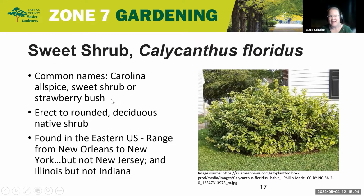What is the Calycanthus floridus, the sweet shrub, the Carolina allspice, the plant of 1,000 names, is what I've decided to call it as I was doing my research today. It is a native shrub, which if you look at that third bullet right there, it's a native along the eastern US. All the way from New Orleans, which I know is a city, to New York, which is a state. But not in New Jersey, which I just thought was weird. So it's also in Illinois, but not in Indiana.